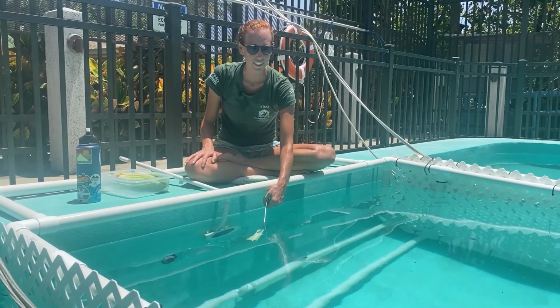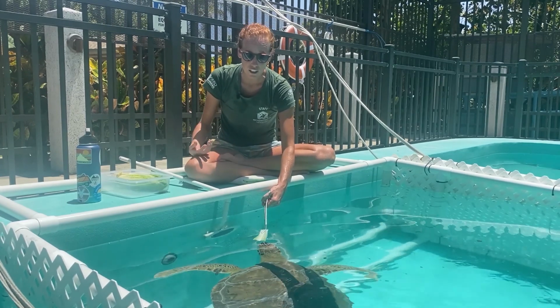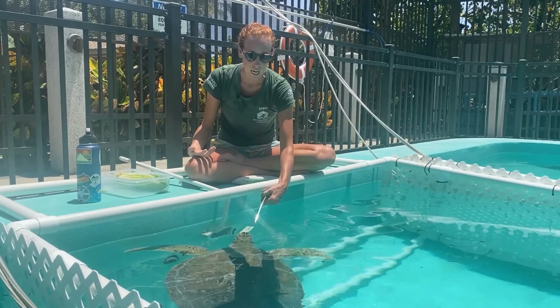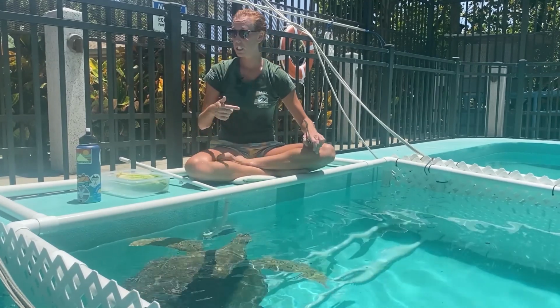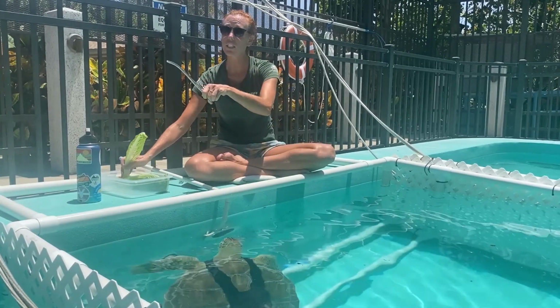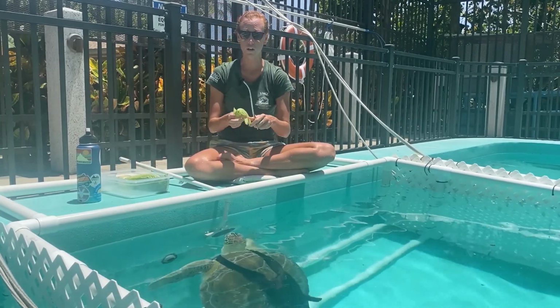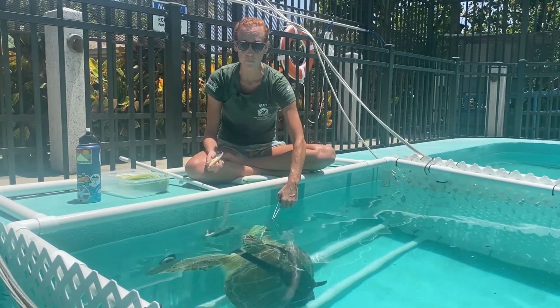Good job, pretty girl. Now, sea turtles, both our hatchlings and our adult sea turtles, the biggest threat to them are going to be humans. So with a lot of things on this planet, a lot of our actions are affecting not only our land environment, but also our ocean environment. So one of the biggest threats to our hatchlings is light pollution.